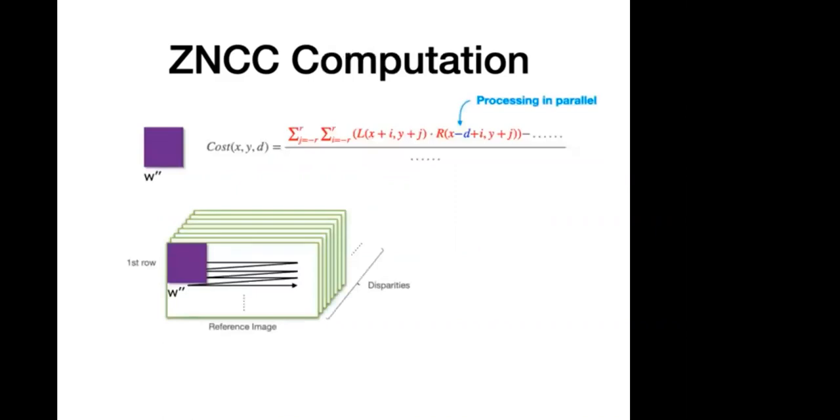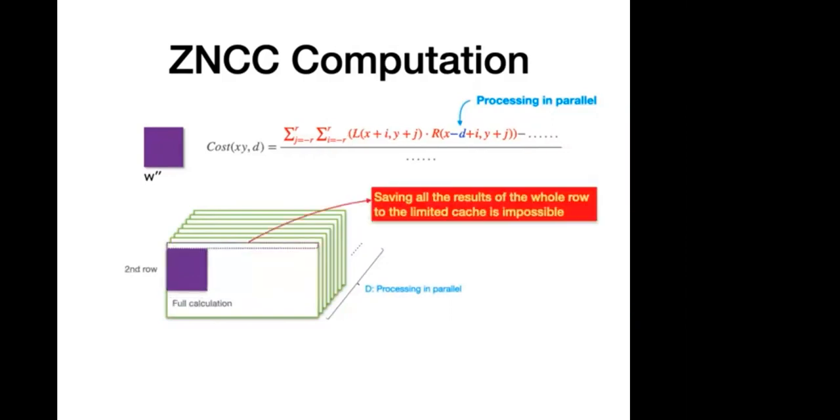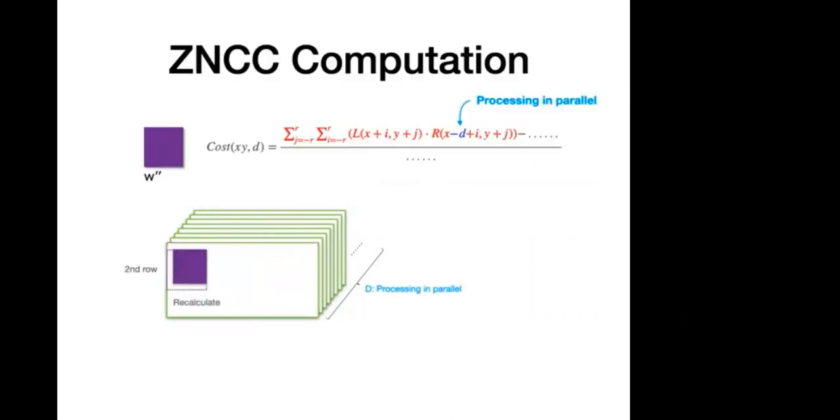When we use the GPU to accelerate the stereo matching, the matching between any two windows with different disparities is processed in parallel. Then the original ZNCC processes horizontally across the entire image. In each row, the convolution can be implemented efficiently by calculating the difference between any two adjacent windows. However, we have to recalculate the convolution for the beginning of each row because it's impossible to save all the results of the whole row to the limited cache.